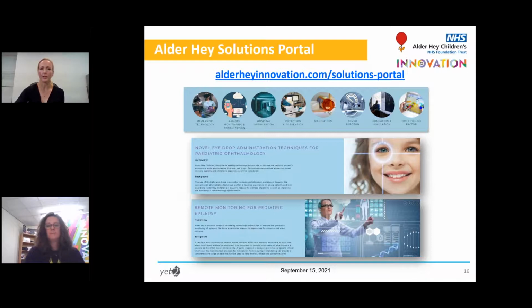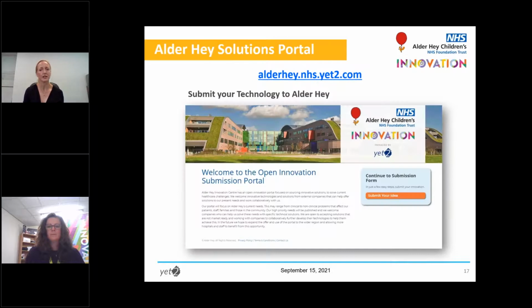So don't hesitate to go to the Alder Hey innovation page, which will list many of their needs. As I said, if you have a technology that's not specific to one of their needs, you can also go directly to alderhey.nhs.yet2.com page. That will take you to the Open Innovation portal. You can also access that from the Alder Hey innovation page. And if you can't remember all of those sites, you can simply go to yet2.com, and all of our portals are listed there as well. So feel free to submit your technology. We would love to hear from you, and we would love to assist Emma's team in moving forward with some of their needs.